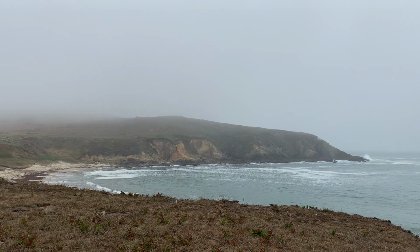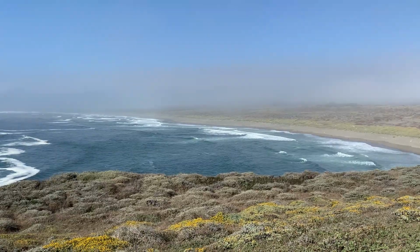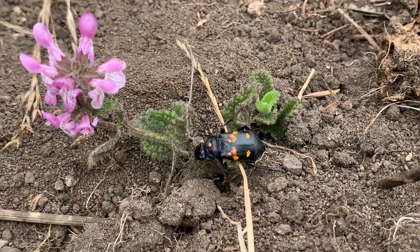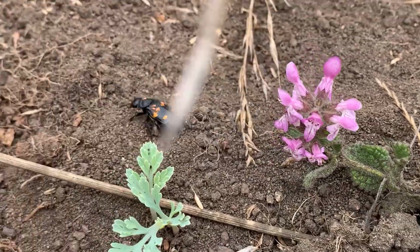We live in a world now under constant change: changing temperatures, changing fog regimes, changing species interactions. There's still so much to figure out. I'm just so glad I have burying beetles to guide me through this process of learning and uncovering.